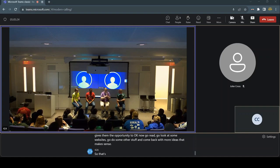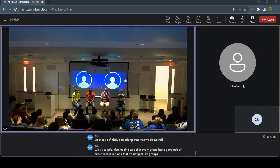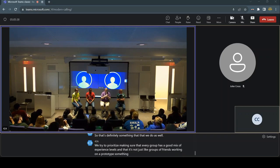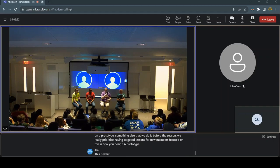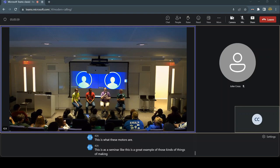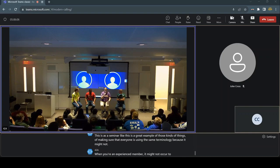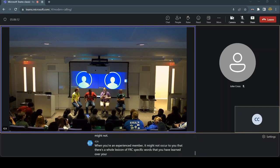So that's definitely something that we do as well. We try to prioritize making sure that every group has a good mix of experience levels, and that it's not just groups of friends working on a prototype. Something else that we do is before the season, we really prioritize having targeted lessons for new members, focused on this is how you design a prototype, this is what these motors are. A seminar like this is a great example of those kinds of things, of making sure that everyone is using the same terminology, because when you're an experienced member, it might not occur to you that there's a whole lexicon of FRC specific words that you have learned over your time in FIRST.